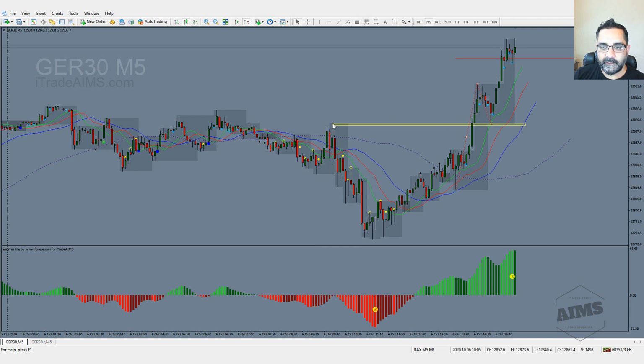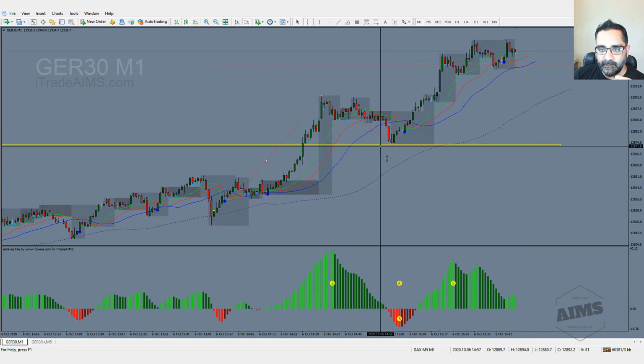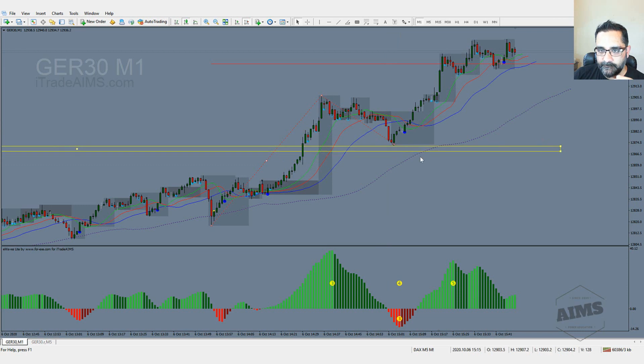Can you see this? So this was a resistance. Here it turned into a support. Now going back to the M1 chart, what you see here, let me just move this a bit. That black dot, this is what we call the apple signal.